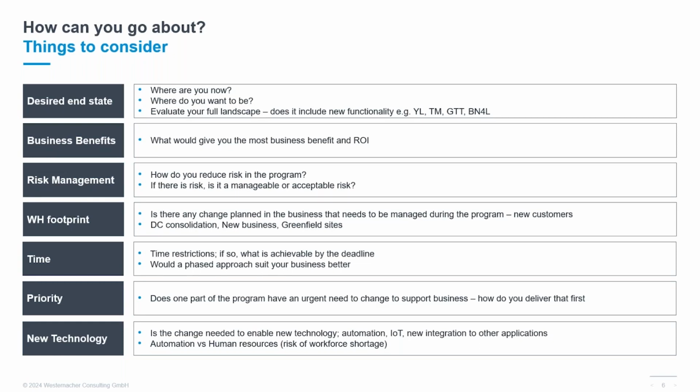You need to think about where you need to be and where you want to be, and where you are crucially now. And don't just think about WM and EWM and how you'd implement EWM. Think about your full landscape. Does it include new functionality? Yard logistics is something that SAP are developing quite keenly at the moment, and that is the link between EWM and TM. So do you need a new transport management system, and are you going to move to a new transport management system? These have got to be taken into account.